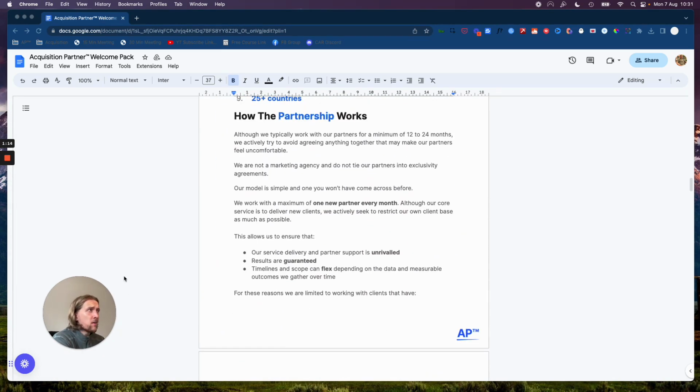Now, I actually have a bit of a bone to pick with using the word proposal. I think it's something that we never put to our clients. We never say, oh, we'll come back with a proposal, or here's our proposal, because we aren't proposing anything. We're not asking them permission for anything. What we do is provide what we call a welcome pack.